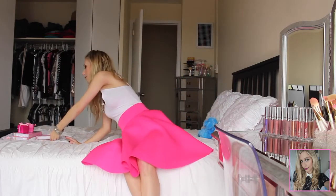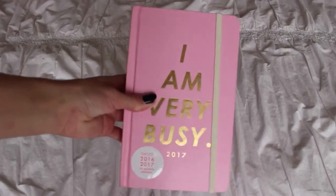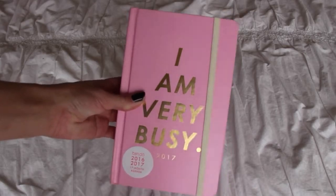So I'm going to be showing you guys this Bando planner. It's actually a 2016 and 2017 planner. It's 17 months. And the very front of it says, I'm very busy. So I'm going to be showing you guys how I decorate and use this Bando planner.